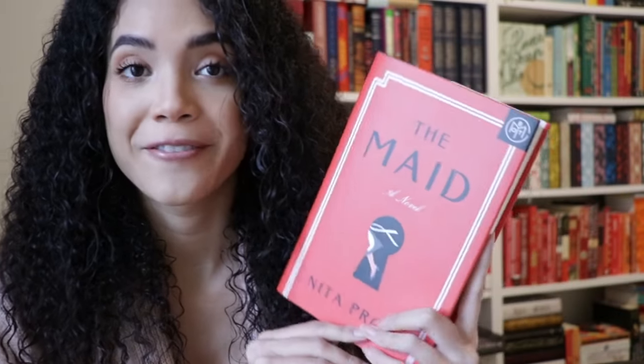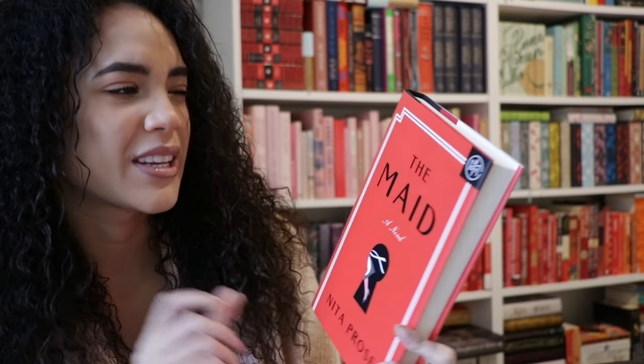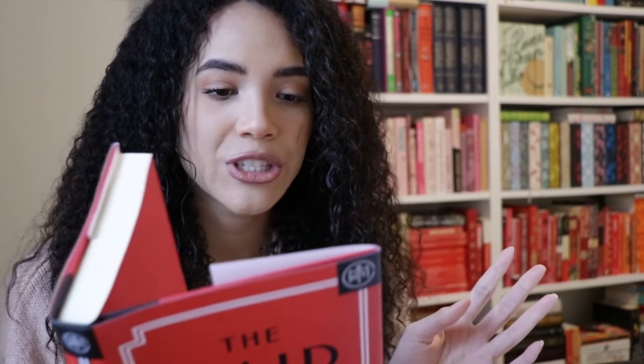And then lastly, we have The Maid by Nita Prose, and this one is a mystery thriller. It kind of seems like it could be a little bit more on the humorous side as well. We're following Molly Gray. She, I believe, is a maid, and she finds one of the hotel guests dead in the room, and then somehow she has to help figure out what's going on.